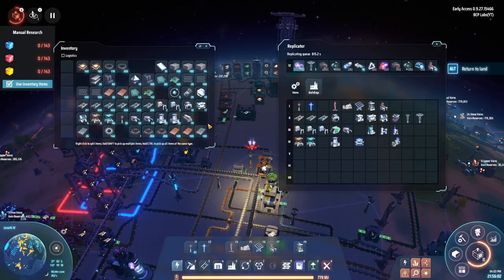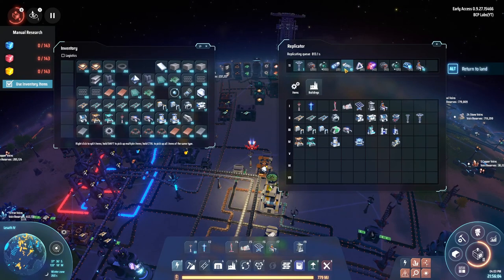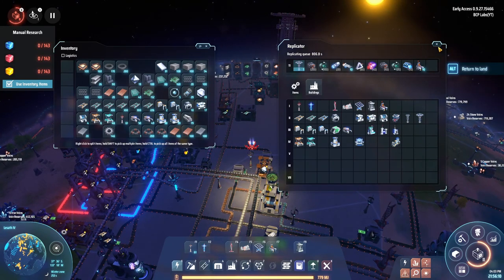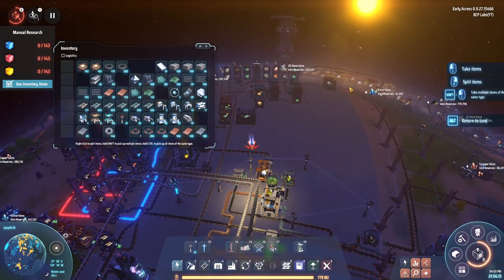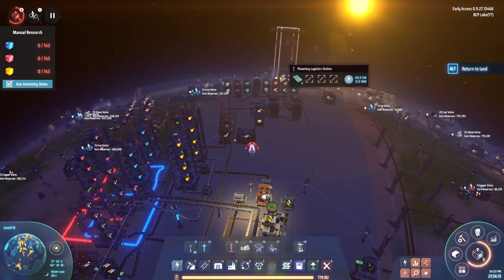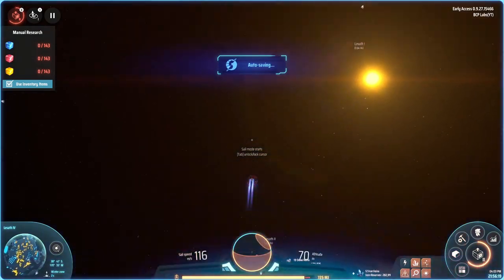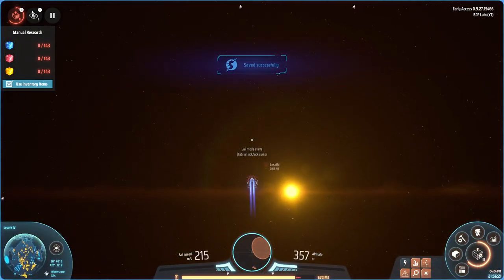Okay, I have everything being crafted right now. So far I've got 10 drones being crafted. I've got the second station being built as it is. And what I think we'll do while we're waiting is we're going to head up to Lyseth 1 and start getting some production going. Do have everything already set up.